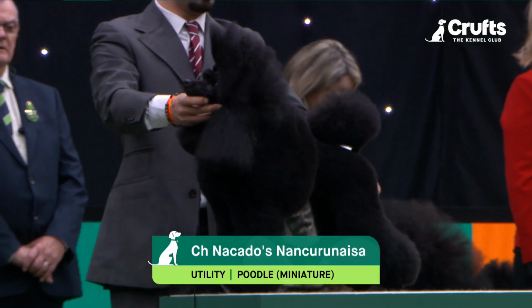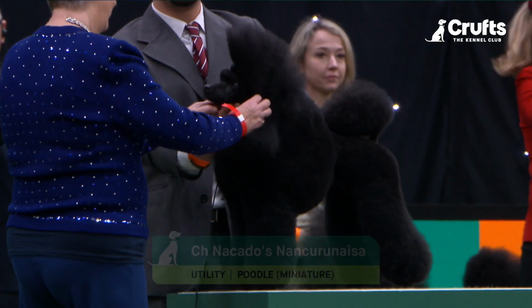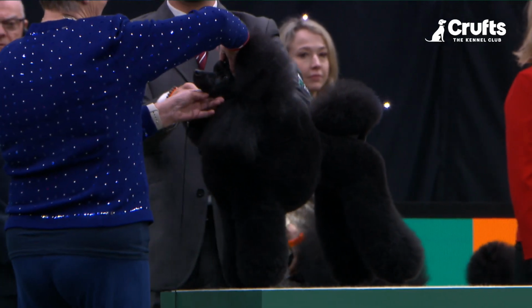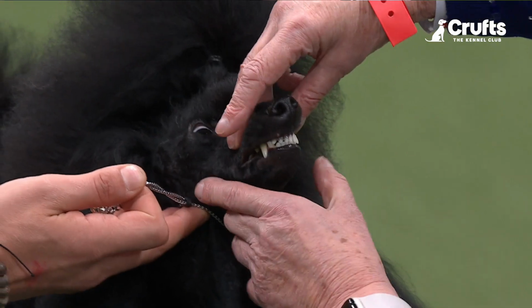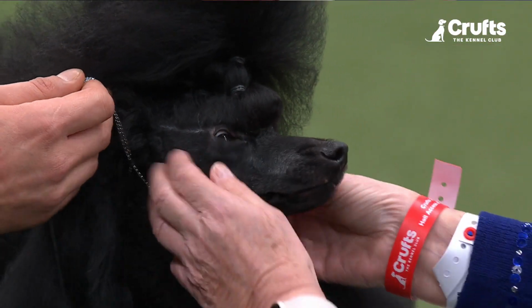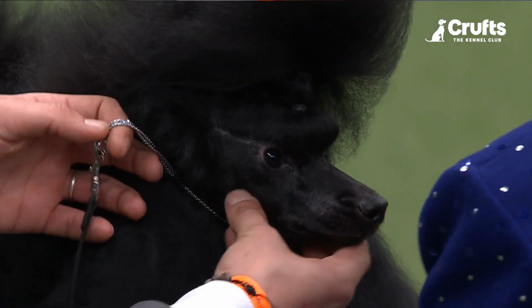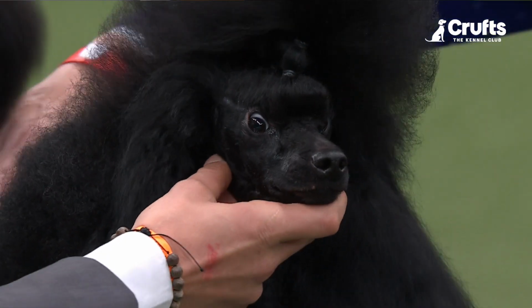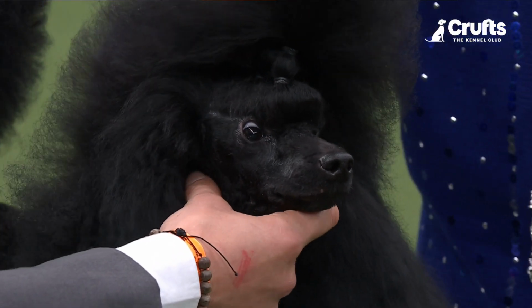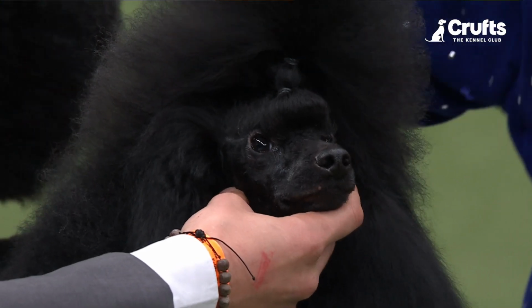And the first of our poodles, and this is the miniature. Now the poodles were originally duck retrievers, and although they have what could be seen as a fancy hairdo, it was a functional trim. There, the lovely long head and chiseling underneath the eyes of the miniature poodle. Long face, very elegant. Now, our judge has bred many champion poodles, so she'll be looking at this with a specialist eye.